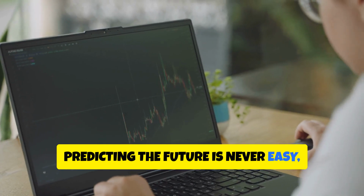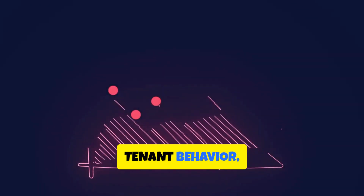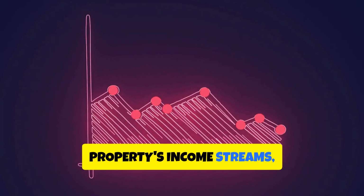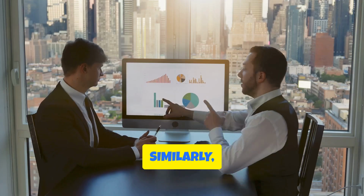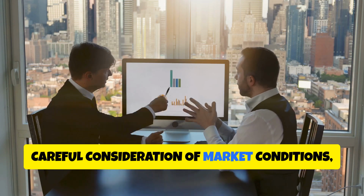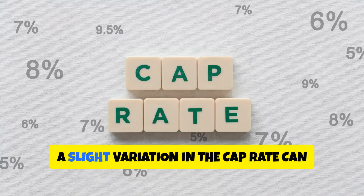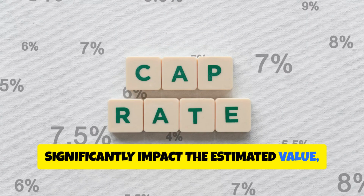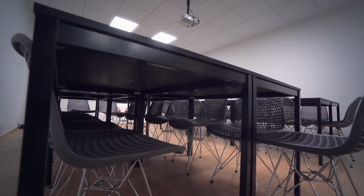Predicting the future is never easy, especially in real estate. Market fluctuations, tenant behavior, and economic conditions can all impact a property's income streams, making accurate forecasting a complex task. Similarly, determining the right cap rate requires careful consideration of market conditions, property risk, and investor expectations. A slight variation in the cap rate can significantly impact the estimated value, highlighting the importance of thorough analysis.